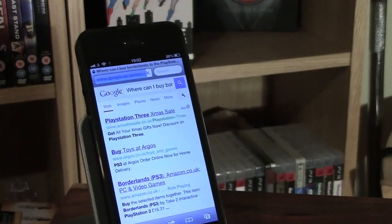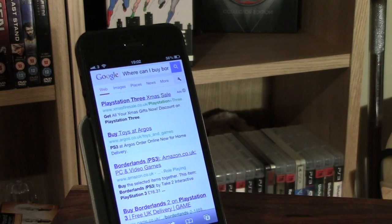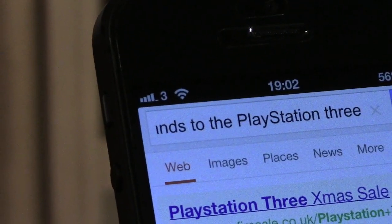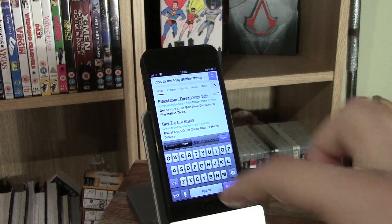So straight away you can see there that, I'm not sure if you saw, but the actual results there that it's put into even the Google search is where can I buy Borderlands 2? As in not the number 2, but as in I want to go to there. So we have a look here. If you look in the little search bar that it's put in the top, Borderlands 2, the PlayStation 3. So again, it doesn't necessarily pick up numbers that good. I'm not sure if the Google is going to be any better. Let's just have a quick look, shall we?